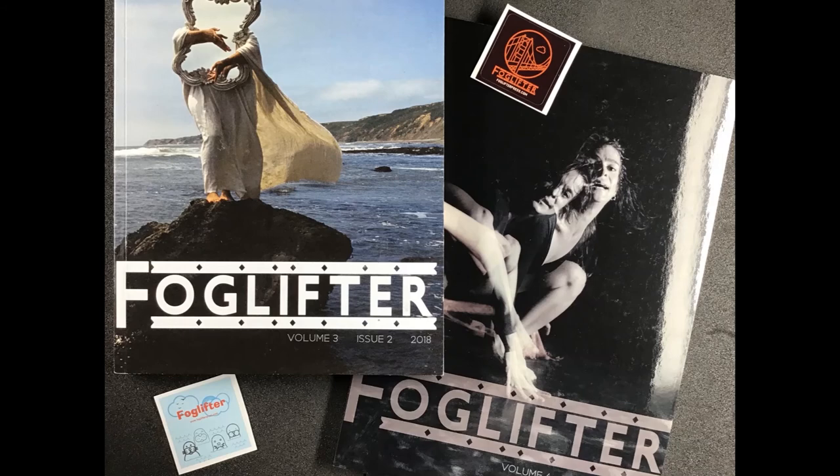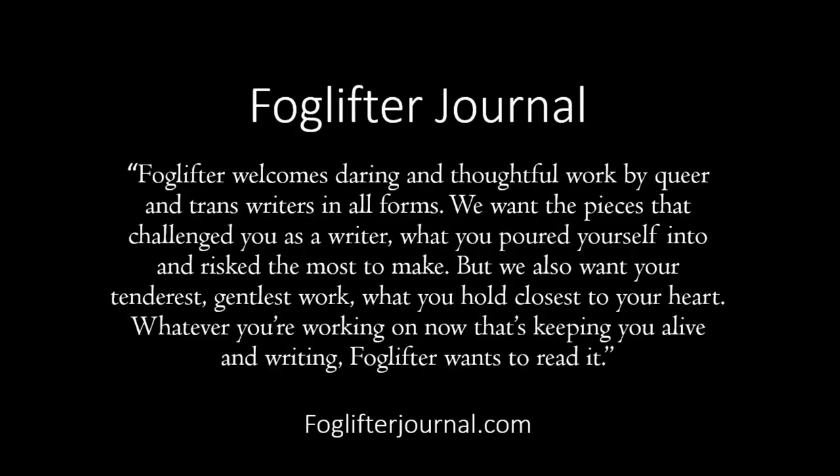Let's move on to Foglifter, the third title I'm featuring today. Foglifter can technically be called a literary journal, but it's truly a dynamic and evolving project, featuring writing of all kinds by queer and trans writers, building a space, quote, where queer and trans writers celebrate, mourn, rage, and embrace.